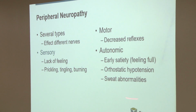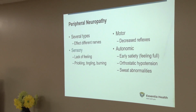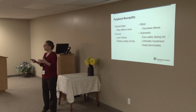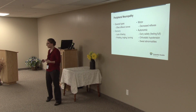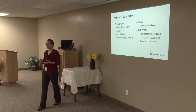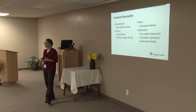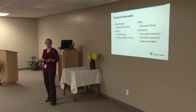And then there are the less common autonomic nerves, some of the symptoms of which are early satiety, meaning you just feel full right away. You don't really eat much and you feel really full. Orthostatic hypotension means that when you stand up too quickly, your blood pressure drops, and some people can kind of black out essentially, or they feel like they're going to faint. And then sweat abnormalities, too much sweating, or not any sweating. So these are very uncommon symptoms of peripheral neuropathy. So again, this is looking at the big picture. Not everybody is going to fit into just one box for these symptoms.